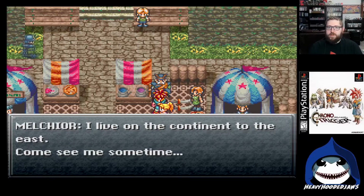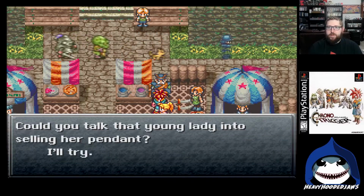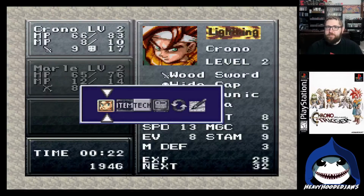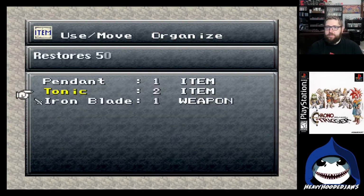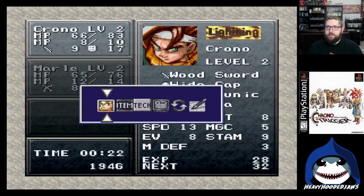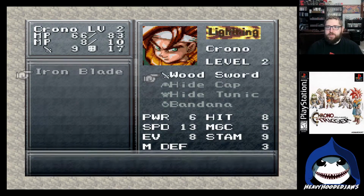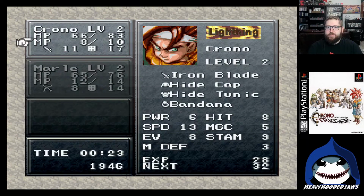I live in the continent to the east. Come see me sometime. By the way, could you talk that young lady into selling her pendant? No, she doesn't want to sell it. But you seem disproportionately interested in it. Item. Iron blade. No, that's not what we want. Yes, wood sword for the iron blade. Very nice.